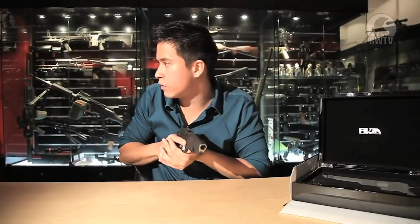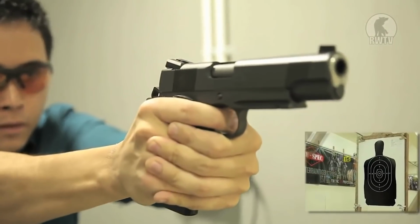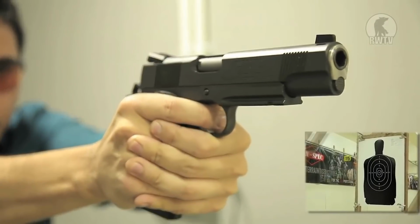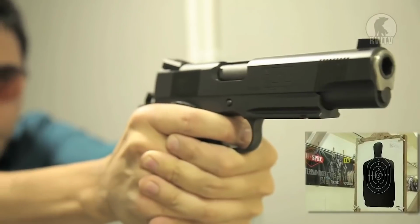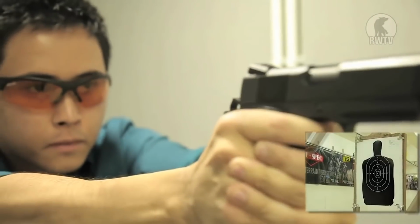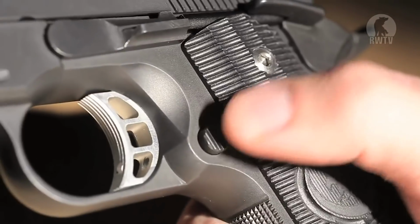Of course, you're going to need a little bit of modification, but it's pretty stinking awesome. This thing kicks like a mule. It feels like a real 1911 in your hands. And if you're a collector or you just love the 1911 form factor, this is a great pistol for you. And I can't sing its praises anymore. It is well deserving to be on this list.